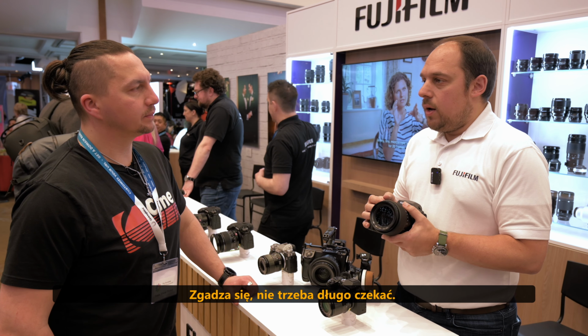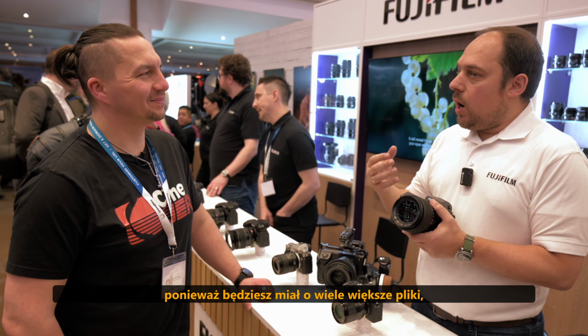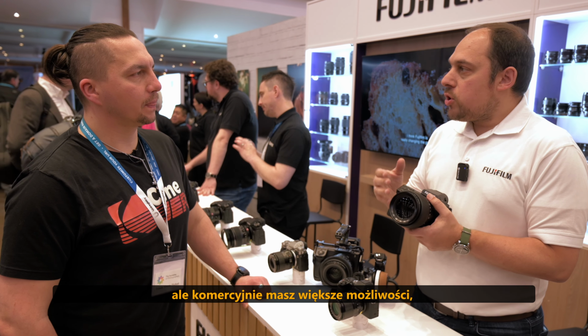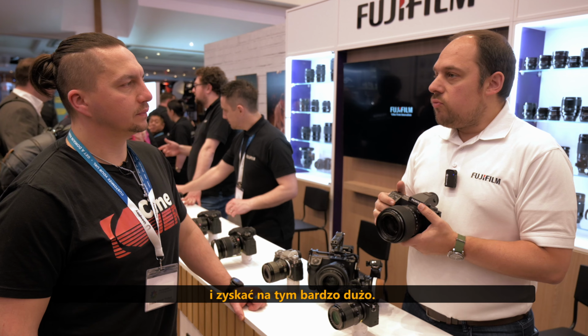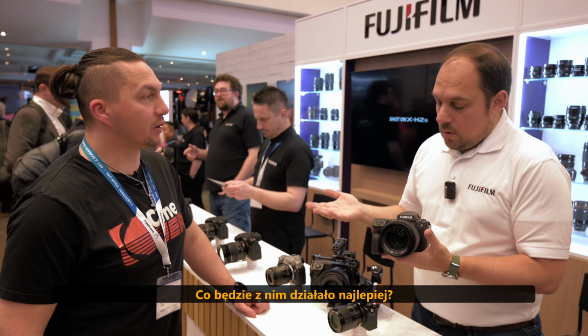So investing in the GFX system is a life choice, I suppose, because you have much bigger files, so the workflow changes and what have you, but commercially you are able to, as you say, crop, zoom in, get a lot more detail out. So for portraits, and just pushing your work that little bit further, it really helps you make the most of it. So what glass would you recommend with this camera? What will work best with it?